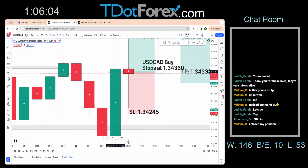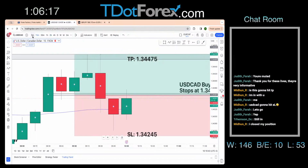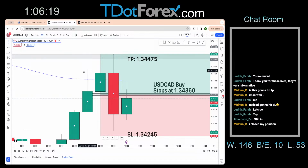And look at this 2 hour candle. Again, the 2 hour candle is going to close out as well. And look how weak this 2 hour candle looks now. Going down. We still have a lot of time left though. Let's see.